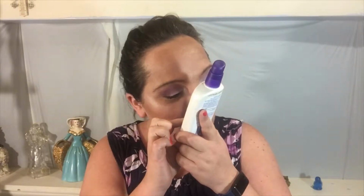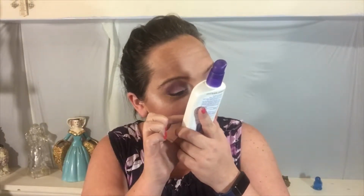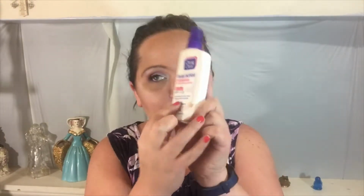Now for me, during the summertime especially, I tend to break out more. Whether I'm outside and whatnot, my face just goes nuts because of all the oil production, because of sweating so much, all that stuff. So one thing I do like to use is the Clean and Clear Dual Action Moisturizer. It's oil free, moisturizes dry skin, treats and helps prevent pimples.